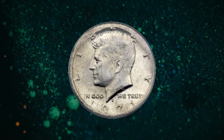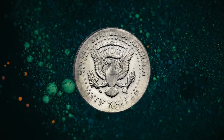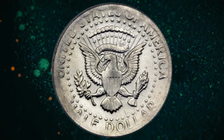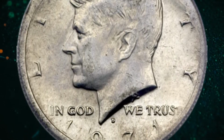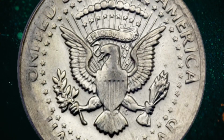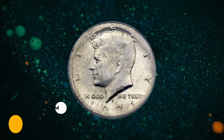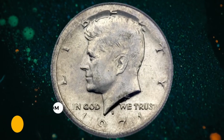Number 12, here is an error 1971-D Kennedy 50-cent piece struck on a 40% silver planchet. Like the famous 1943 copper cent, this coin was struck from a leftover planchet. The regular issue was comprised of only copper-nickel clad coinage, as the silver-clad coinage, 40% silver, ceased in 1970. It was sold for $3,910.